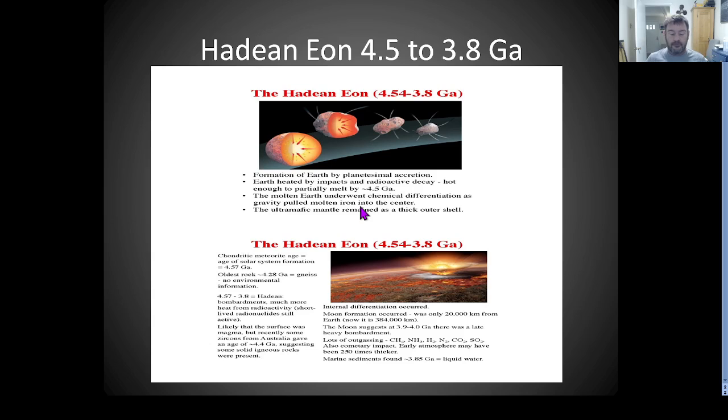So for about 4.5 to about 4.1, or 3.8, somewhere in that area, or 4.1 we'll just say, the Earth spun around, it collected a bunch of rock, it began to actually differentiate, meaning that the iron, because the Earth was really a molten ball of rock. It was just molten. Heavier stuff went to the center, lighter stuff, sort of like an onion, stayed on the outside. And the Earth basically bubbled and cooked and differentiated and made these layers.